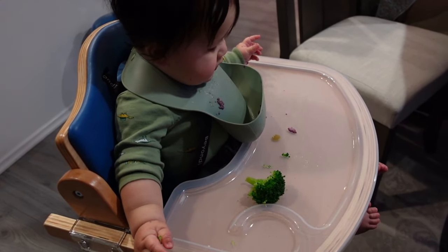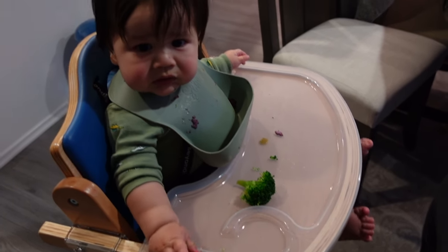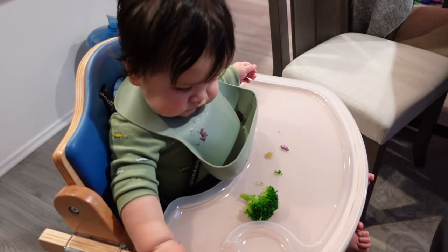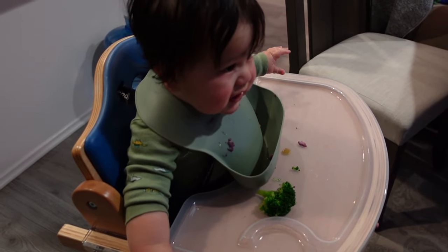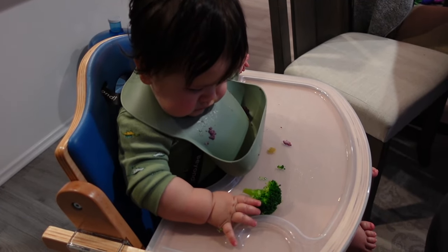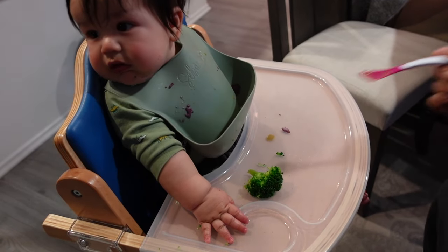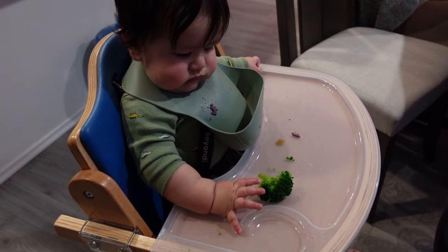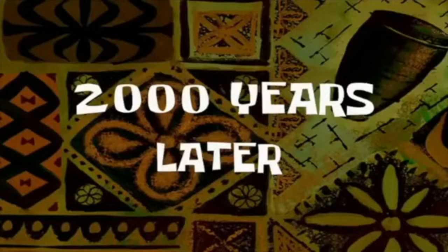He's looking at the broccoli like, I'm not sure if I really want that today. He's had it before and he really liked it. Yeah, I did. See what's wrong? Maybe you're full. Are you full? Come on, try your broccoli. No more?